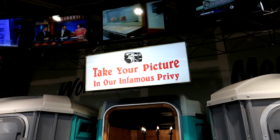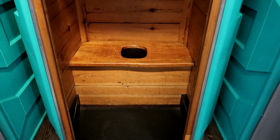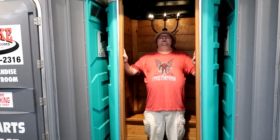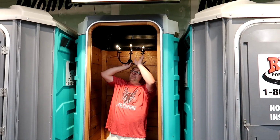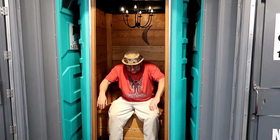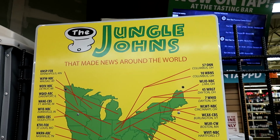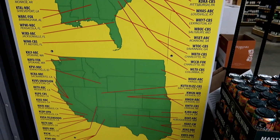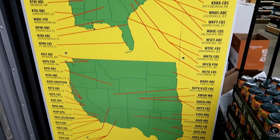And you can take your picture in this privy here. It's a little outhouse with a fancy chandelier. Oh, jeez. And my head on the chandelier. I guess you're not supposed to stand up. Here you go. Sit down. These are all the different news stations that have talked about the bathrooms here at Jungle Jim's.